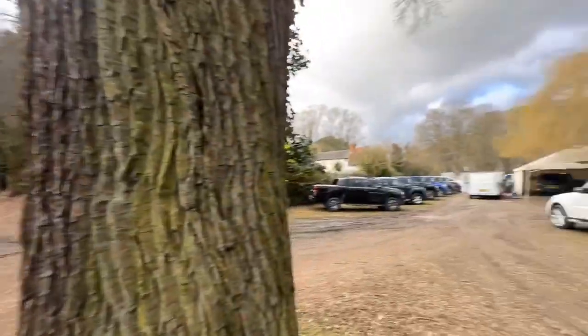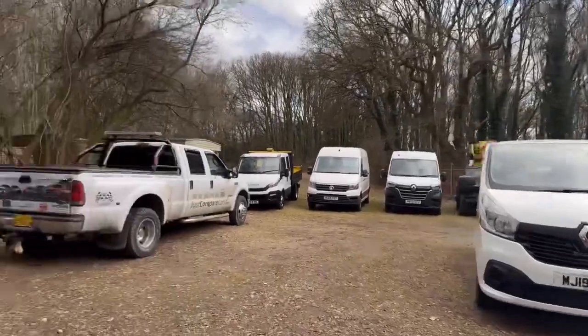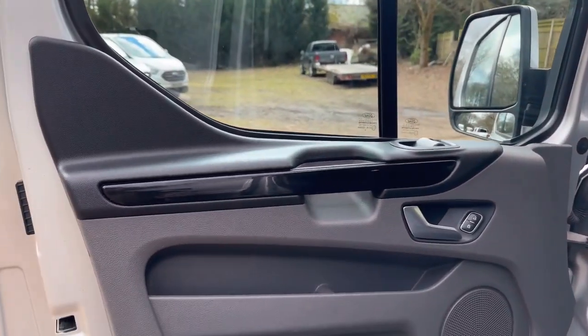It's worth mentioning we do specialise in commercial vehicles, pickup trucks, vans, etc. A bit thin on the ground at the minute. People are grabbing them as fast as we get them because obviously we're sensible on the money. So that's obviously good. Not so great if you need one.